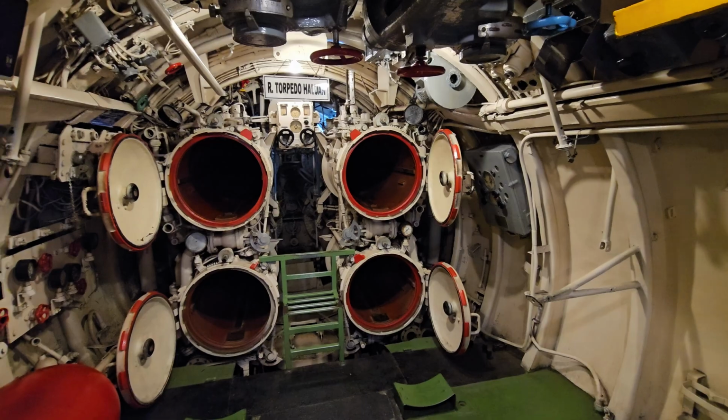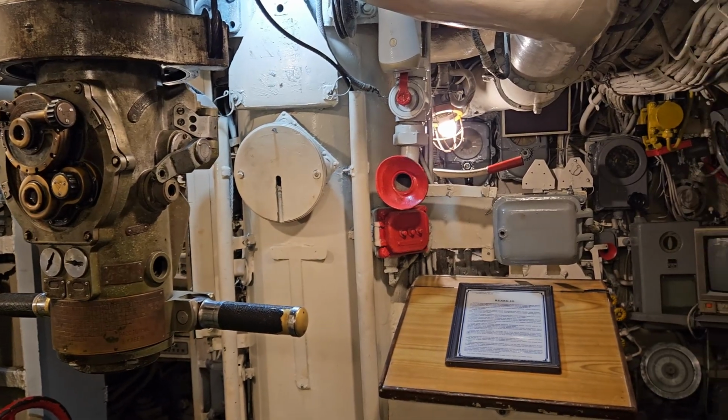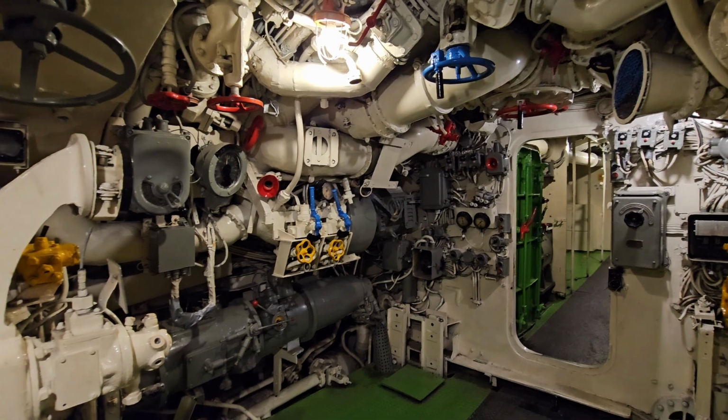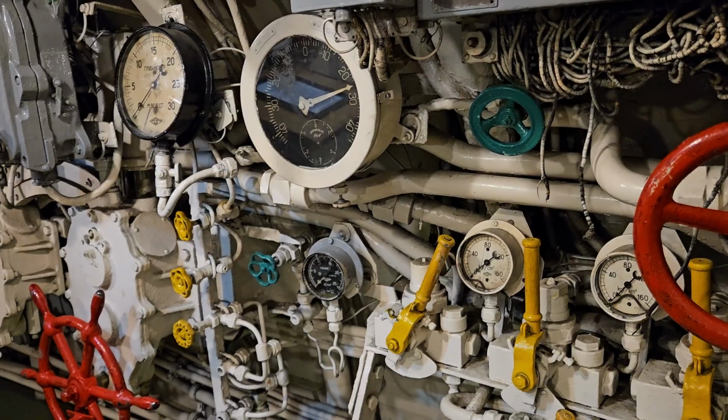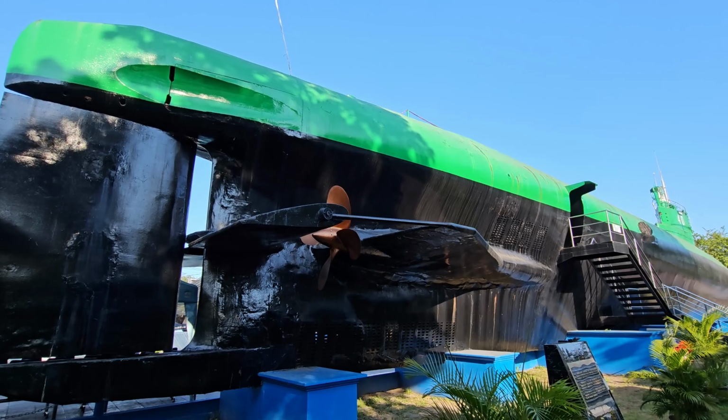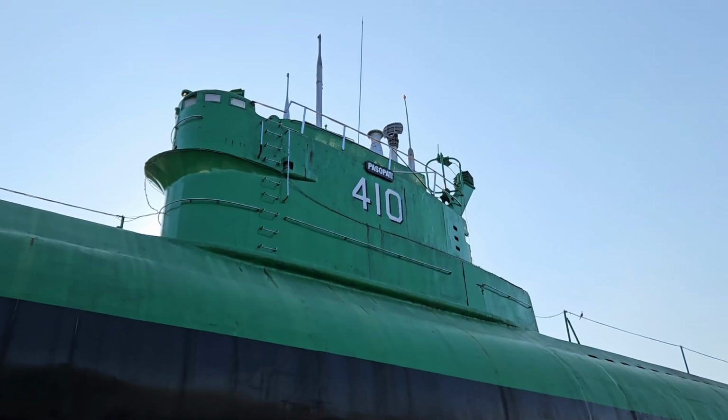It is of Russian Whiskey class design built in 1952. It joined Indonesian Navy in 1962 and retired in 1994. Definitely an interesting visit to experience the tight living conditions in a submarine.